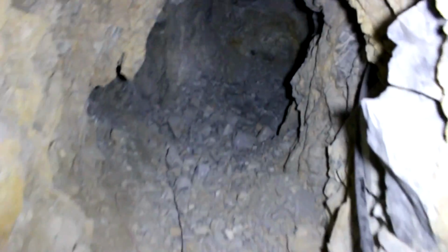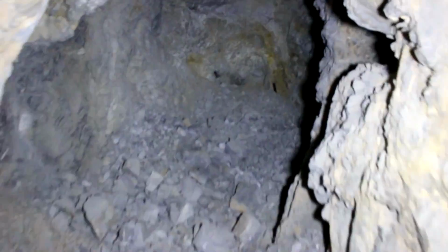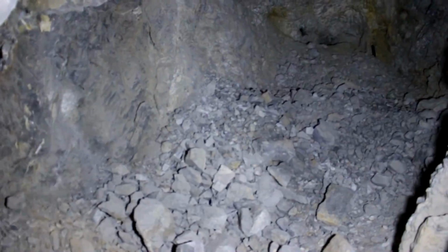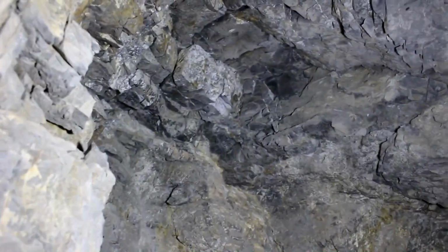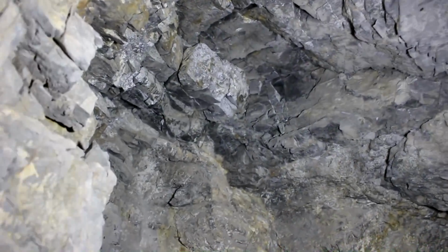Let's have a look in here. I think I showed this in another video, as I came up here real quick and had a look around. But yeah, it knocked down quite a bit of material here. Most of the material, it seems, came from out of this area right here. So the shock from the explosion seemed to knock some material loose and it just fell.